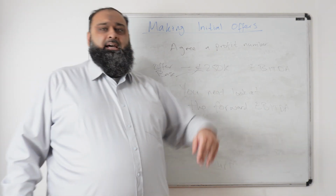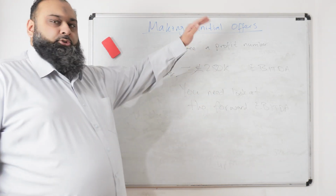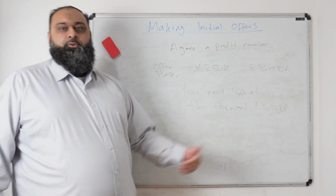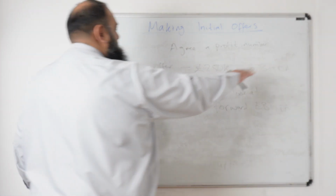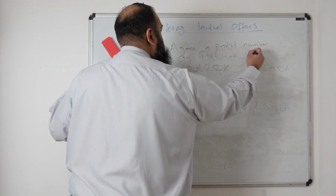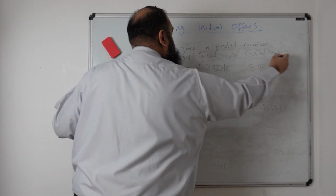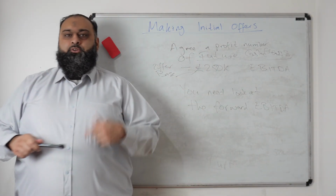So that's what I'm saying, is that about 30% of business sellers will end up dropping off just by you recalculating the EBITDA of future cash flows. So that's the first thing. Agree a profit number of future cash flows. Let me put this here. Of future cash flows. I think this pen is running out, so let me get another one. Of future cash flows. Don't worry about what the business is doing right now. You need to adjust it.